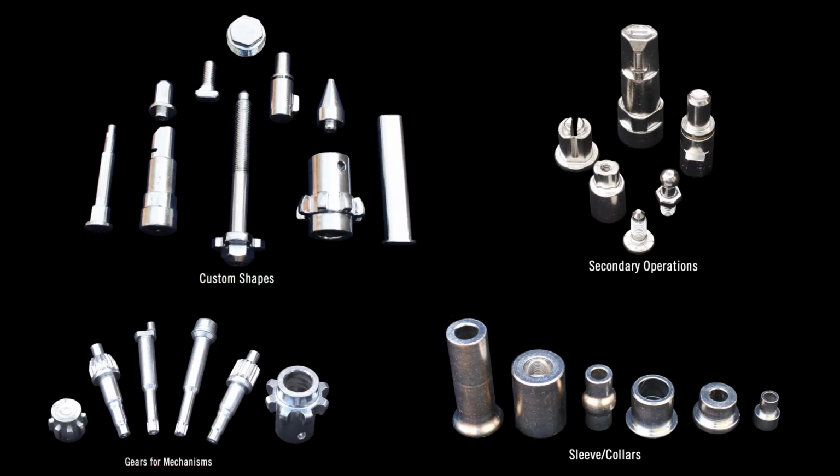Quite often, we will quote parts that other companies just are too afraid of. And we've been very successful quite often. Some of the sweeter wins we've had is when other companies actually have failed, and then they come over here. We get a special little kick out of making those successful.